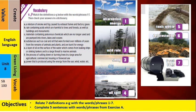So let's start with the first, which definition can refer to alternative energy. It's G. Excellent. 2. Of course, it's B. Rain containing acids. Smog. It's A, and here we have half the word smoke and og from the second word smog. Oil spill. Number 4 is E, a layer of oil on the surface of the water. Toxic waste is C, materials containing poisonous chemicals. Number 6, deforestation refers to the process of cutting down or burning trees in a large area. And the last one, of course, is D.